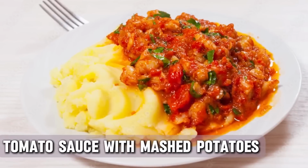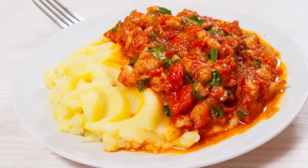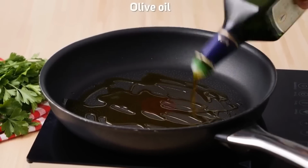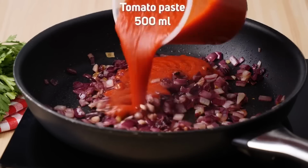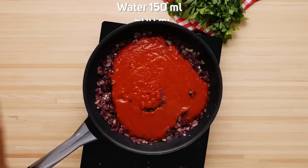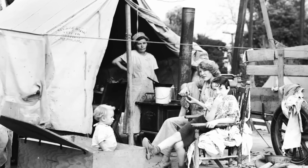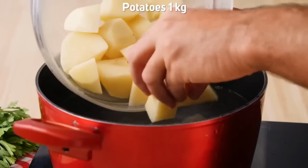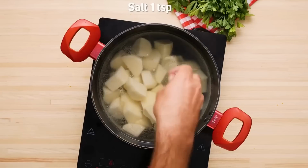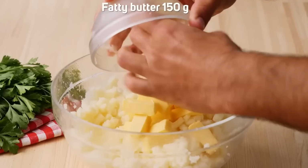Next up, a dish that sounds almost too simple to be true: tomato sauce with mashed potatoes. I know, it doesn't exactly scream gourmet, but remember, we're talking about a time when people were just trying to survive. This combo was a way to stretch those precious few ingredients. During the Great Depression, potatoes were a cheap and filling staple, and tomato sauce was an easy way to add flavor. This dish was essentially a plate of creamy mashed potatoes topped with a savory tomato sauce.